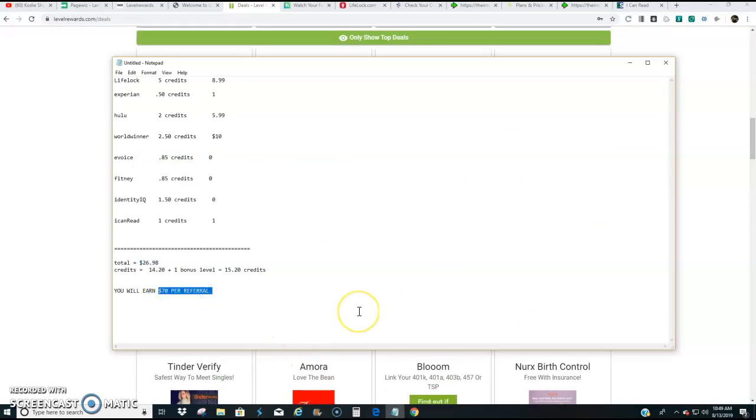You can get paid that same day through PayPal or Zelle. And if you do direct deposit or Amazon gift card, it could take a few days to get to you. So you're going to earn $70 every time you introduce this program to somebody new. So congratulations. You're going to do all 8 of these offers.